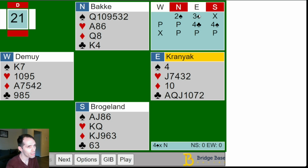3 spades by East, some sort of Michaels Cuebid, I guess, showing hearts and a minor. If this was a weak 2, East would have bid 4 clubs, so I think this kind of confirms my suspicion that 2 spades must have been intermediate. People do play some sort of leaping Michaels to show both suits here. So 2 spades, 3 spades, double by South, presumably some sort of values. Pass, pass, 4 clubs. South bids 4 spades, and West doubles.